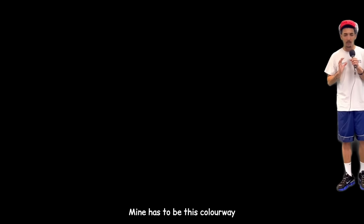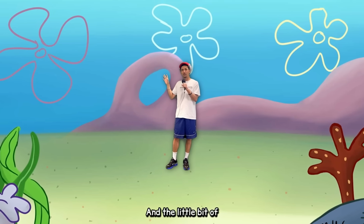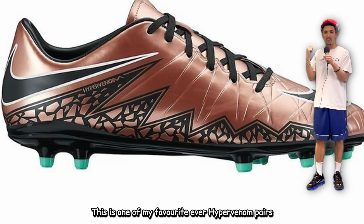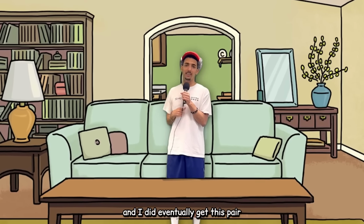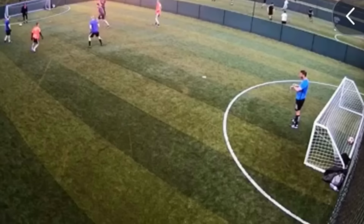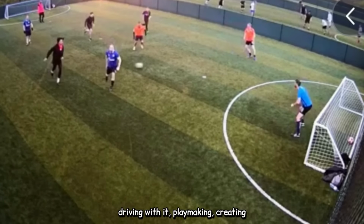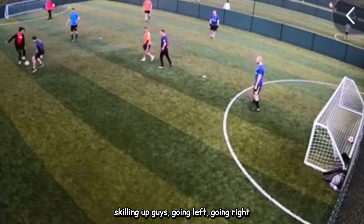Mine has to be this colorway, the green, white and black, and a little bit of, I think it's a dark brown. This is one of my favorite ever Hypervenom pairs, and I begged to get this pair, and I did eventually get this pair, and I played pretty well in them. And if you don't believe me, I'm about to roll the tapes, so you can see Prime Jib in action, picking up the ball from deep, driving with it, playmaking, creating, skilling up guys, going left, going right.